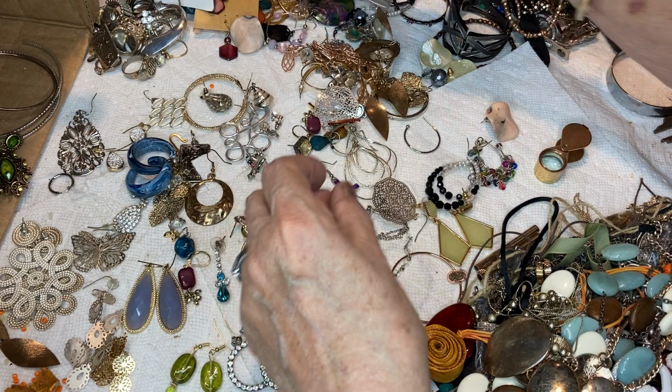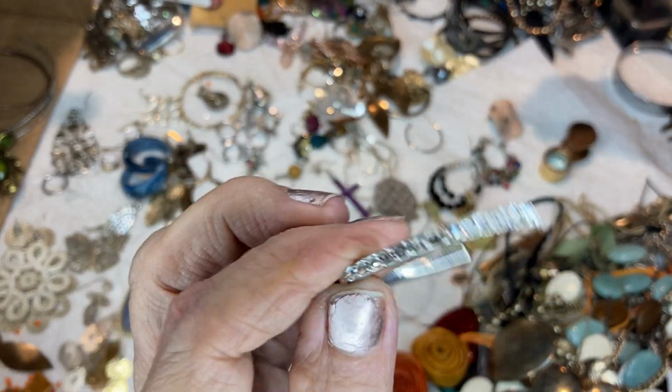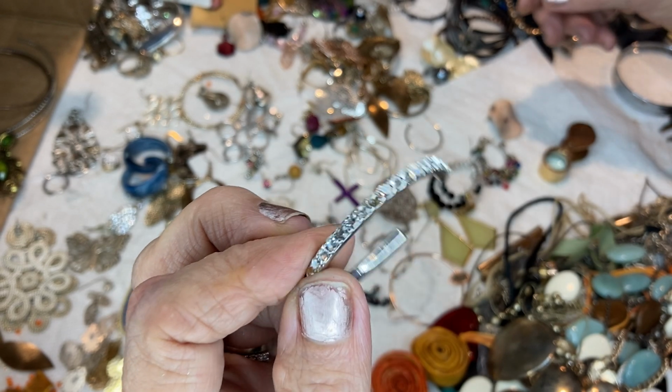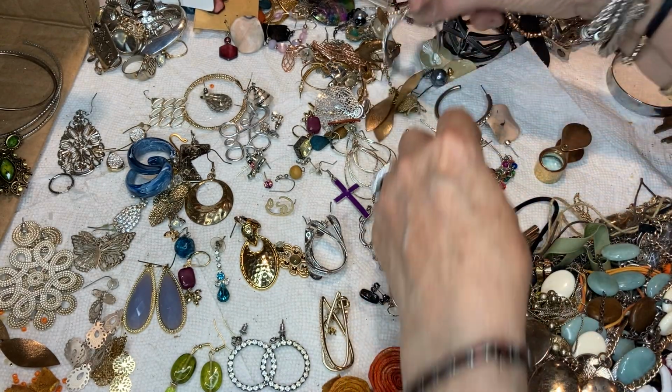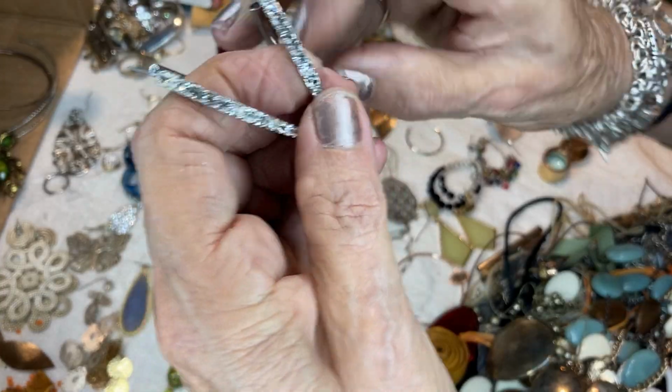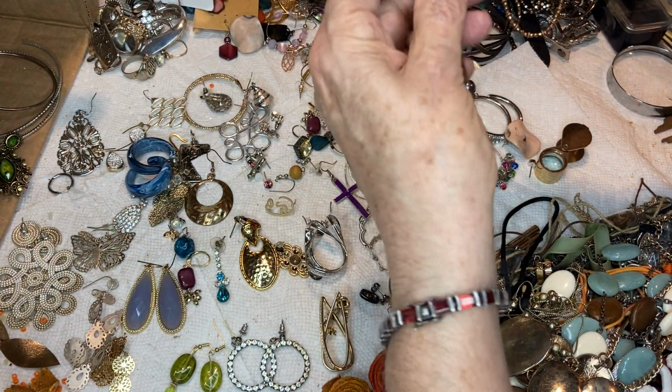Okay. This one I think I just had. I know it was here. Yep, it's right here. Okay. We got these. They're not inside outside, but close enough.